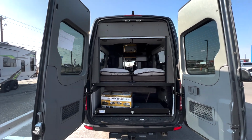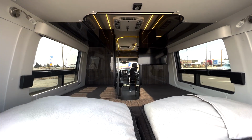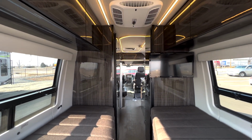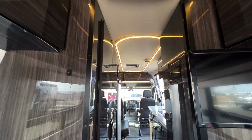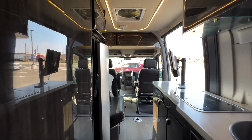Alright, let's take a look on the inside. Here we go. Super nice unit. The way they have the lights just kind of wrapping around the entire unit just gives it a really nice look.